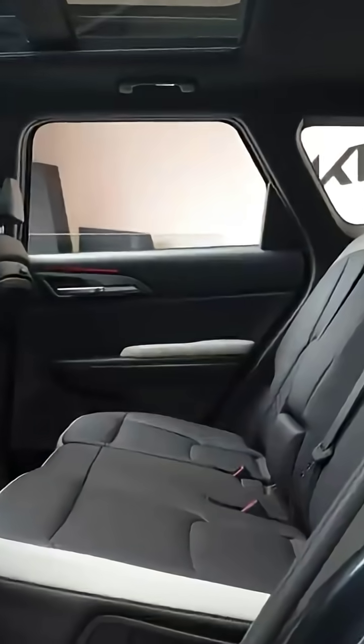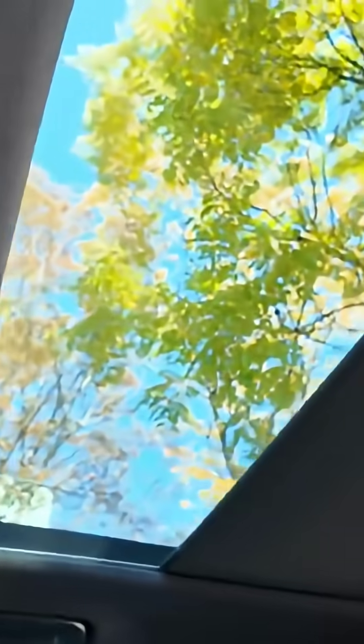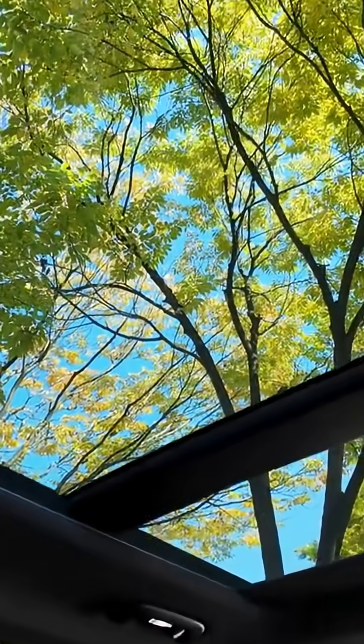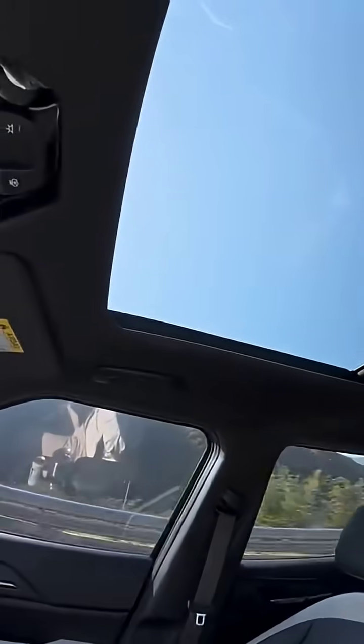Cabin, second row, trunk, and even more extra storage underneath the trunk. The list just goes on and on. And oh, not to mention this wide panoramic sunroof. That truly is wide. There is another glass found on the second row seat.